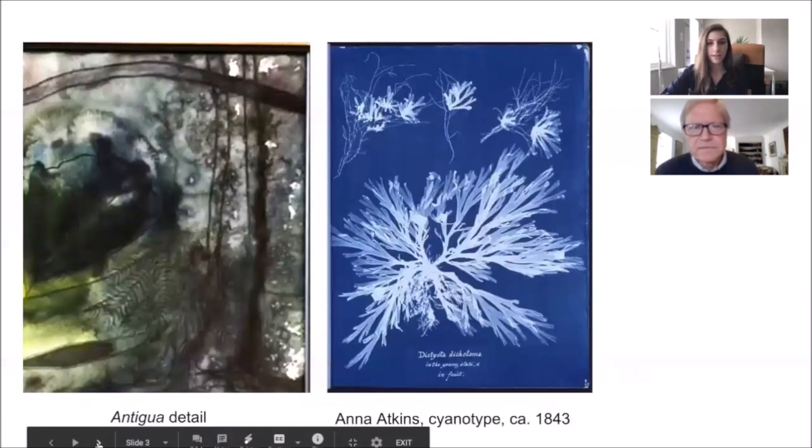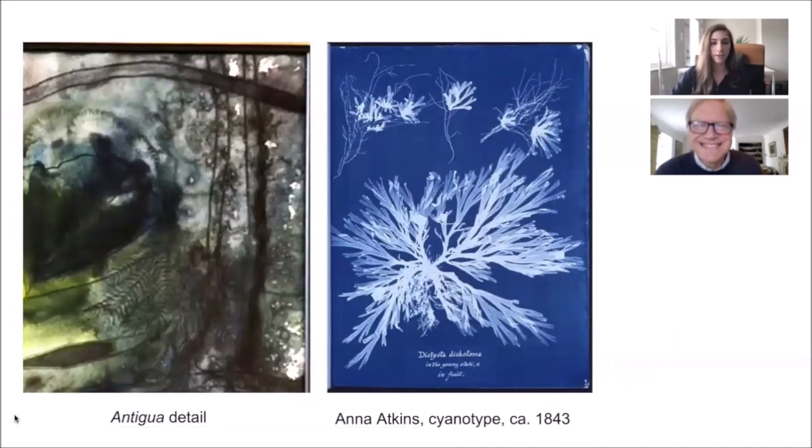And I also provided this little comparison here. On the left, you see a detail of the Wilt piece, which I think is probably the most distinctive impression of foliage. They almost look like ferns, although they're probably not. And on the right, I've compared it to this early cyanotype photograph done by Anna Atkins, who had this extensive seaweed collection. She wanted to commemorate her collection in a book. And so this is actually a direct contact image as well.